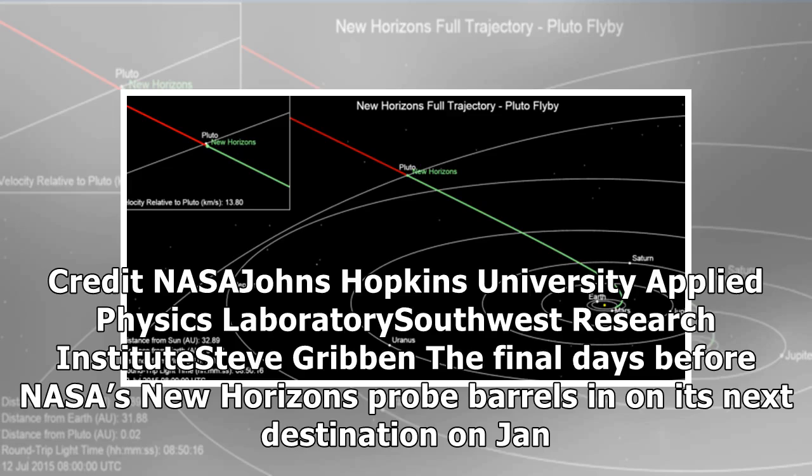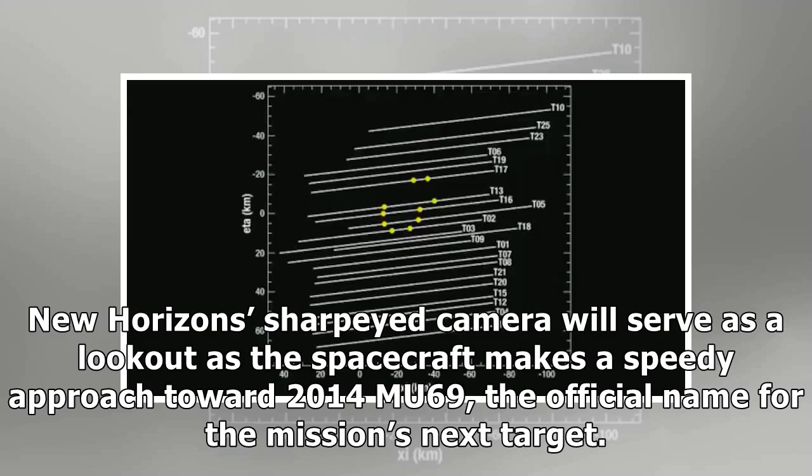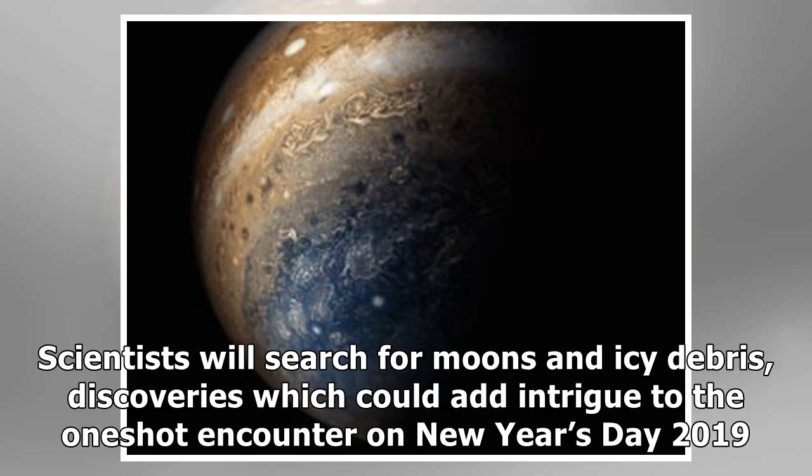The final days before NASA's New Horizons probe barrels in on its next destination on Jan. 1, 2019, should prove eventful, with scientists trying to sort out whether a distant mini-world detected by the Hubble Space Telescope more than 3 years ago may actually be a swarm of icy objects. New Horizons' Sharpie camera will serve as a lookout as the spacecraft makes a speedy approach toward 2014 MU-69, the official name for the mission's next target. Scientists will search for moons and icy debris, discoveries which could add intrigue to the one-shot encounter on New Year's Day 2019.